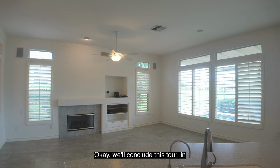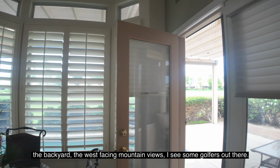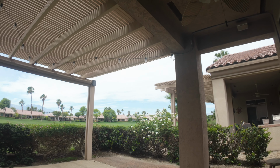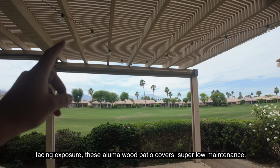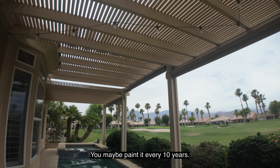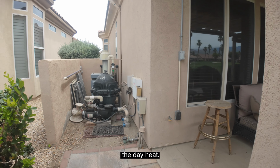Okay, we'll conclude this tour in the backyard, the west-facing mountain views. I see some golfers out there. A common upgrade with the west-facing exposure is these aluma wood patio covers, super low maintenance. You may paint every 10 years. That just helps combat that end of the day heat.